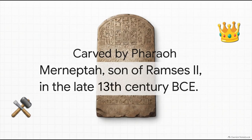It was commissioned by Pharaoh Merneptah, who, by the way, was the son of the legendary Ramses II, in the late 13th century BCE. Basically, this giant slab of rock was an ancient billboard. Its sole purpose? To brag. Merneptah wanted the whole world to know about his glorious military conquests, immortalizing them in stone.